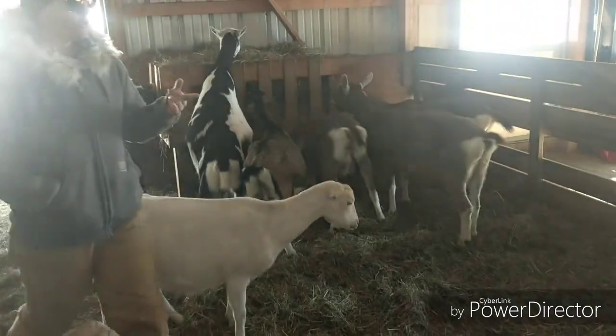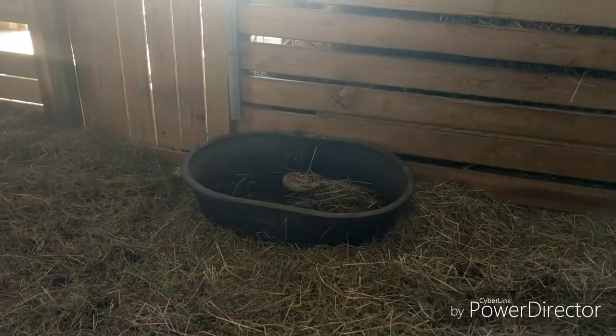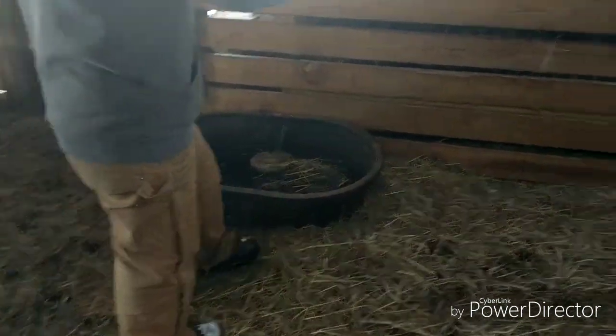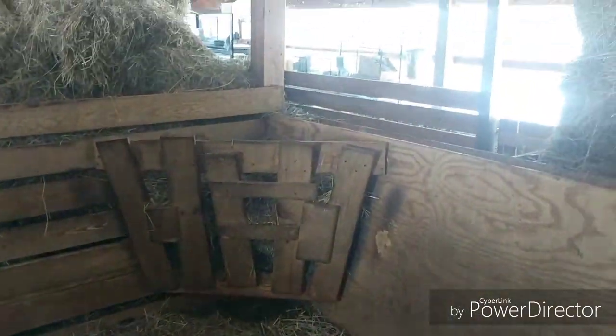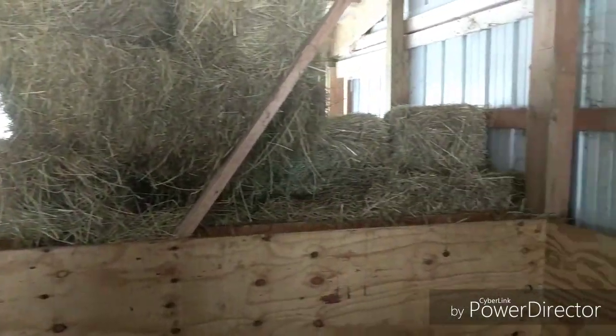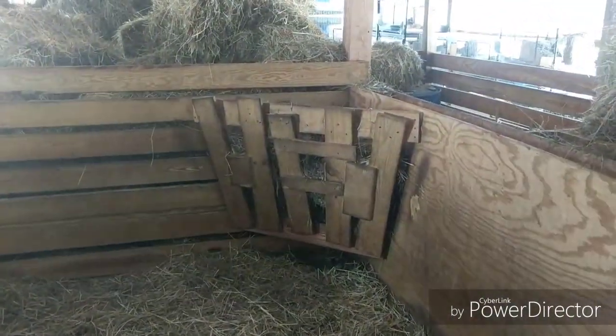This is their other water trough that we currently have a heater set up to. And some hay fell in it overnight. And then this is our corner hay. Technically, they pick at the whole wall, if you can see here, which again is fine. But this corner hay feeder works for the little goat.